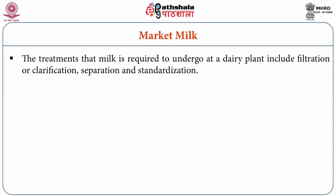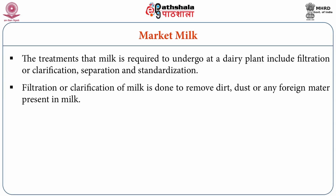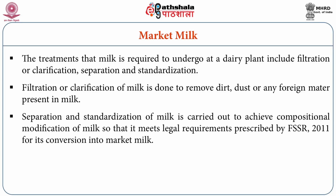The treatment that milk is required to undergo at a dairy plant includes filtration or clarification to remove any extraneous matter present in milk, separation and standardization. Filtration or clarification of milk is done to remove dirt, dust or any foreign matter present in milk. Separation and standardization of milk is carried out to achieve compositional modification of milk so that it meets legal requirements prescribed by the Food Safety and Standards Act for its conversion into market milk.